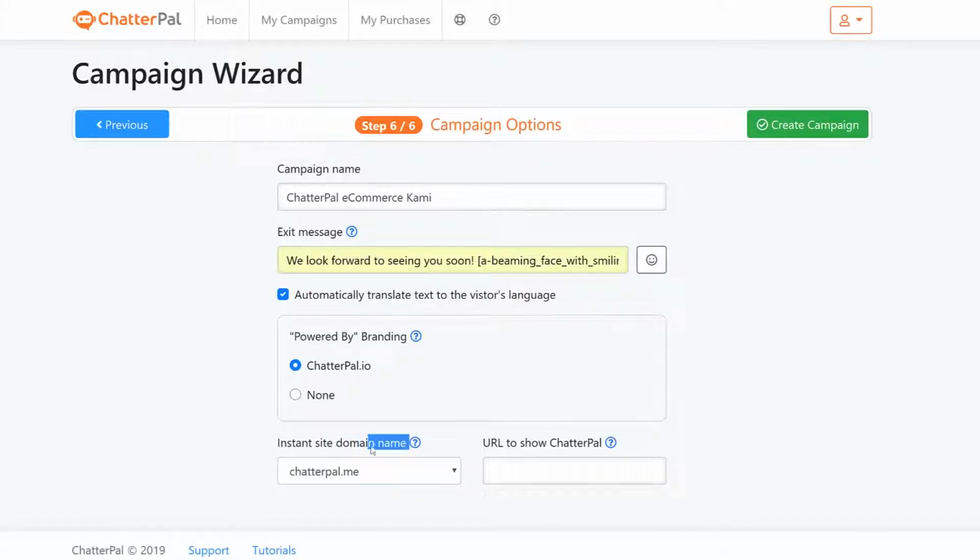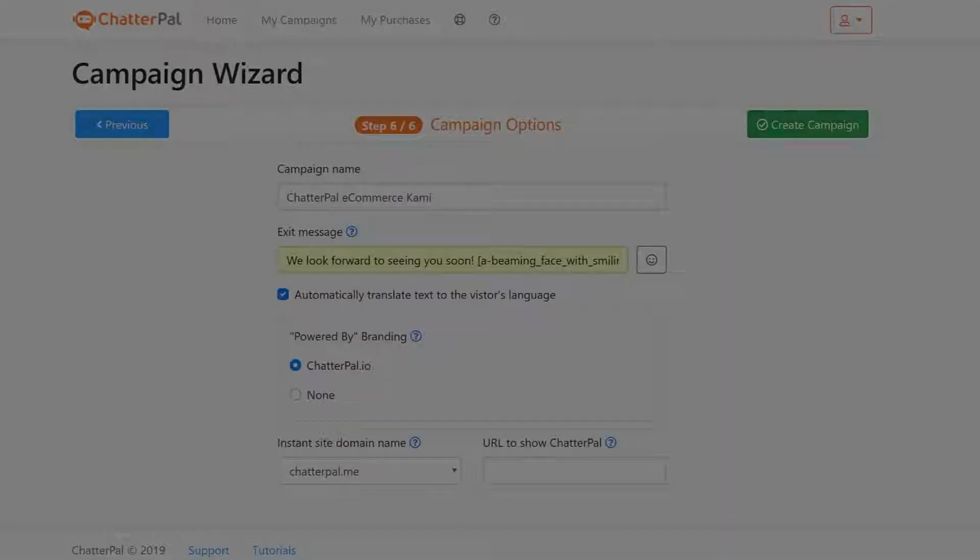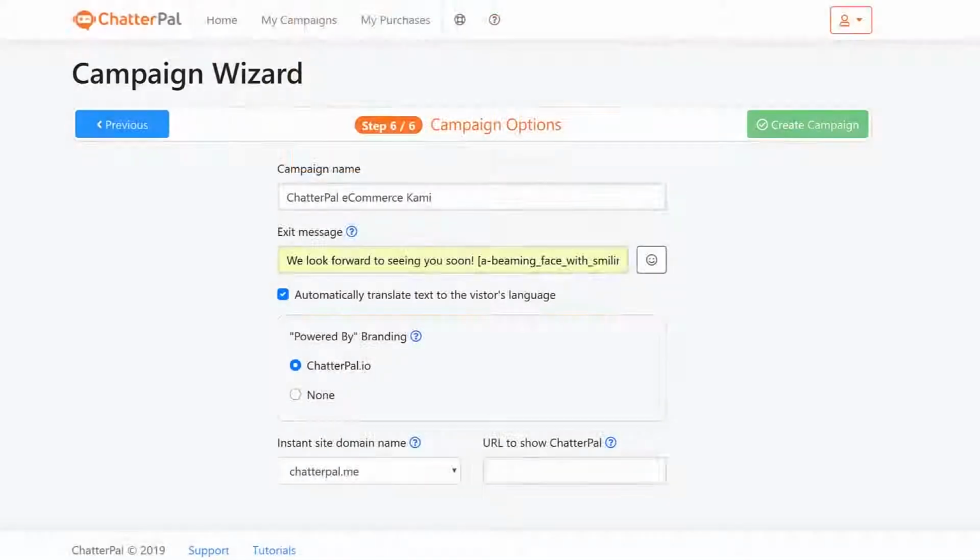You see that instant site domain name option? This one right here is the actual instant live link technology, where you can start sharing these links without having to embed this on your own websites and so on. Let's say you wanted to quickly share it on social media or embed your Chatterpals on other sites and leverage other content, you can start sharing this on social media, your email lists, or even any advertising campaigns of your choice. So all you have to do is click create campaign, and I'm just going to click save and create, and boom, you're done.